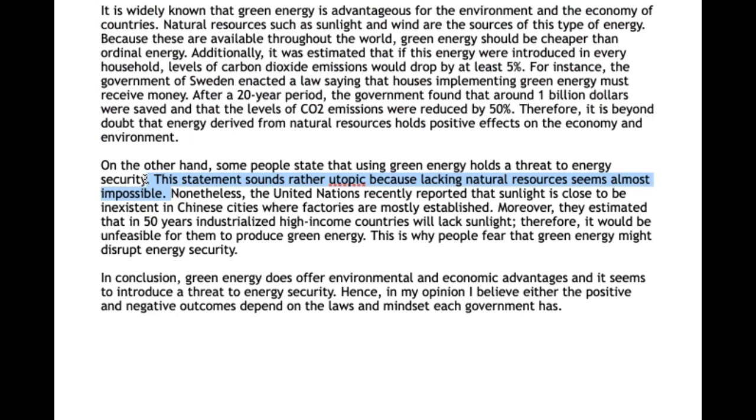Nonetheless, the United Nations recently reported that sunlight is close to non-existent in Chinese cities where factories are mostly established. Moreover, they estimated that in 50 years, industrialized, high-income countries will lack sunlight. Therefore, it would be unfeasible for them to produce green energy. This is why people fear that green energy might disrupt energy security.